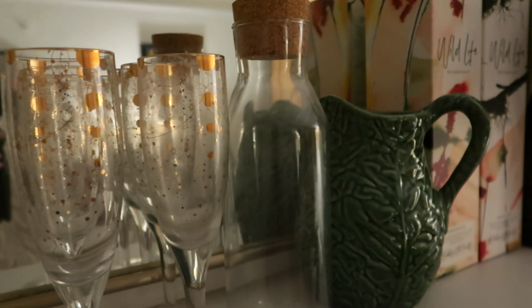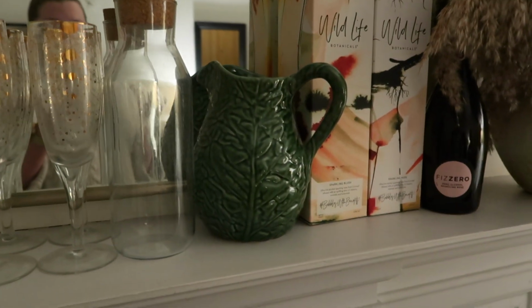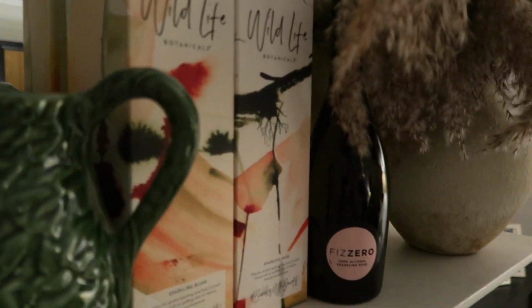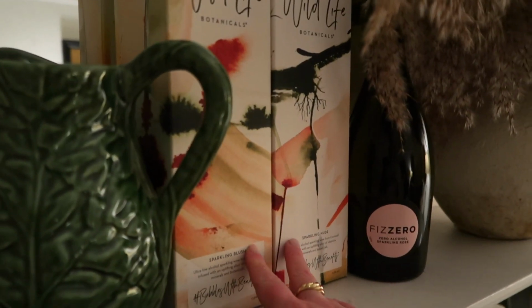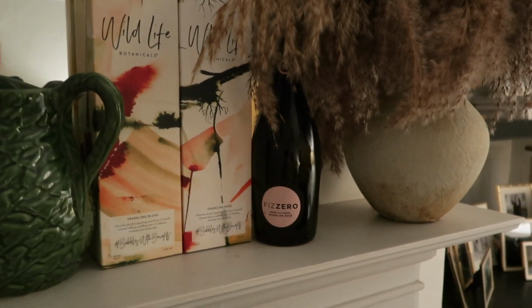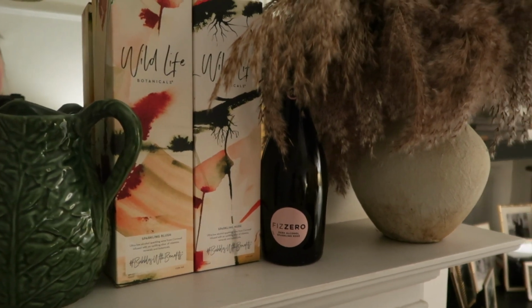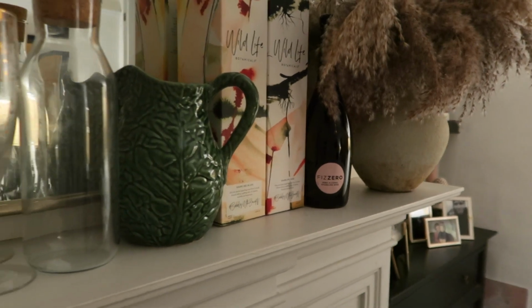We have a water pitcher, which I do want to keep because it's very handy for having water in. And then these are currently what I've got downstairs of my non-alcoholic range. So these are 2 non-alcoholic sparkling wines, and that's a Fizz Zero from M&S, but I have non-alcoholic spirits upstairs that I definitely want to bring down. I think I might create a little bar range in that pantry, but we'll see what happens with space.